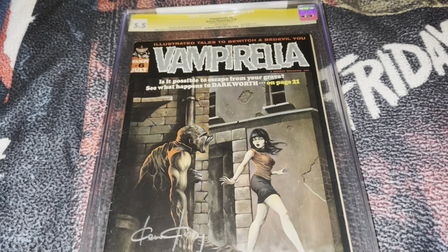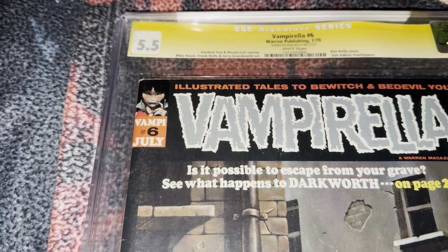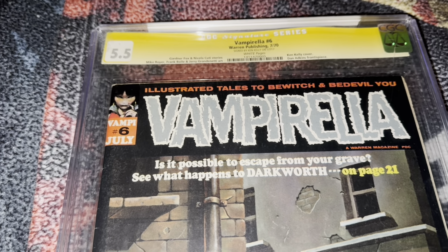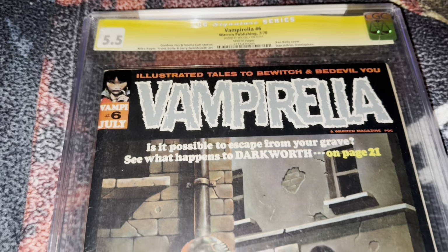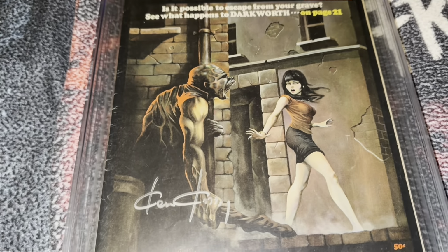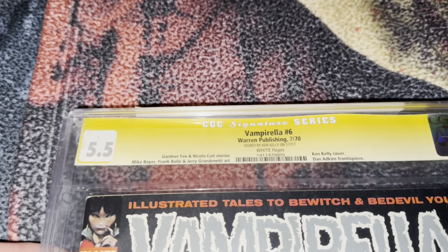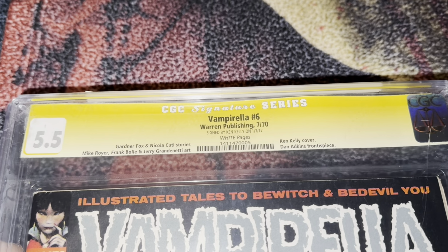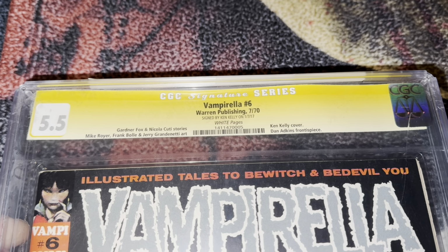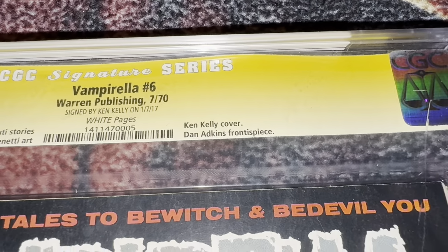So the first one I have, this is the earliest issue I have, number 6, from July of 1970. And this is a Ken Kelly cover, and he also signed it here. So this was graded as a 5.5, signed by Ken Kelly on January 7th of '17. And there you can see it was a Ken Kelly cover.